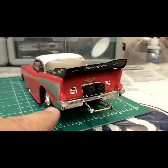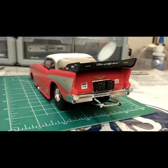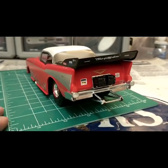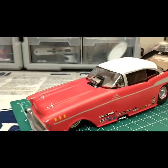The back bumper here, that was actually white plastic. I used that, I think it's like that Rust-Oleum chrome stuff. It looks really good. Takes a while to dry. First time I've ever used it. I like it.